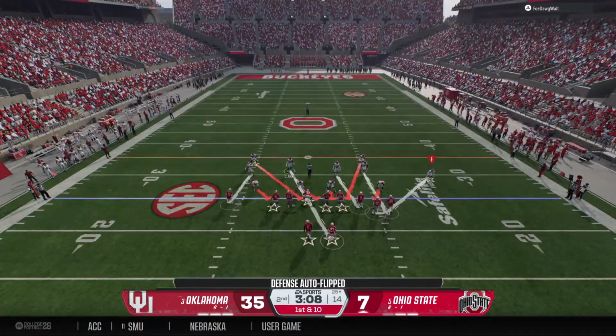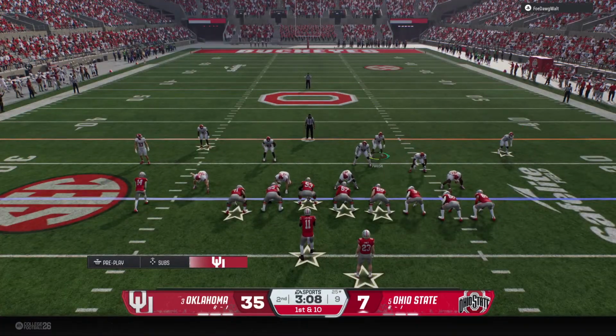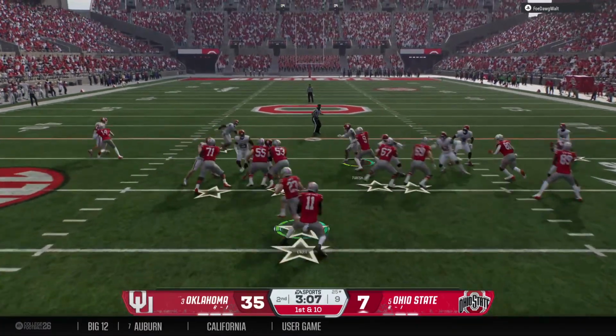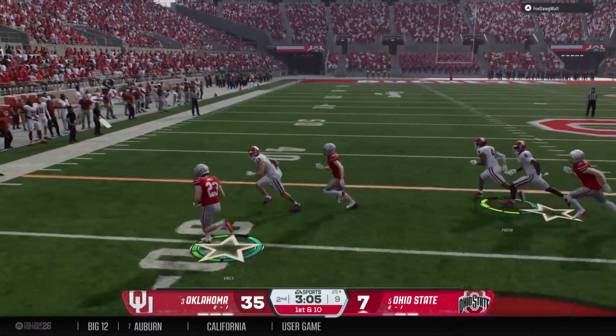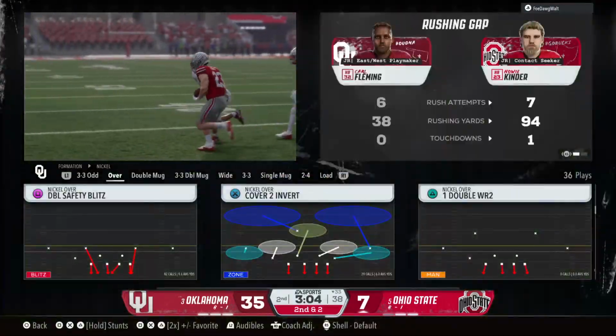Offense comes up on first down in 13 personnel. This could create some problems for a defense. They'll go with the ground game here. Running back takes the handoff. And he'll make his way out of bounds after gaining decent yardage.